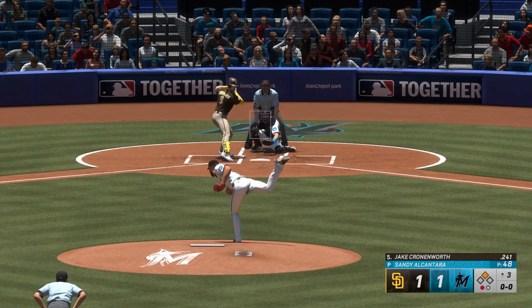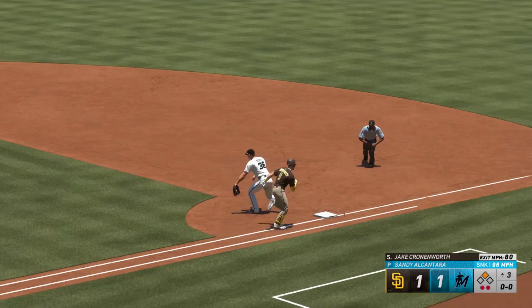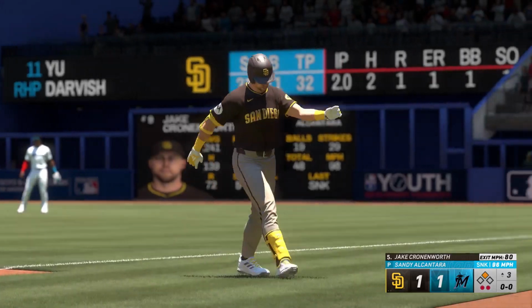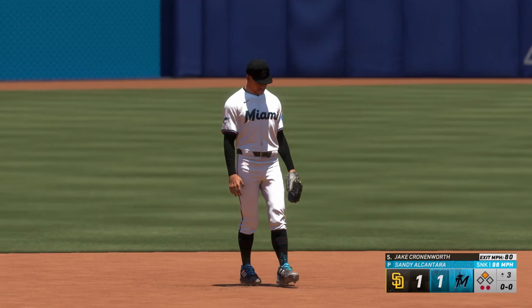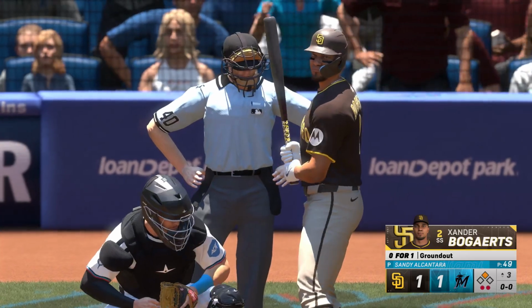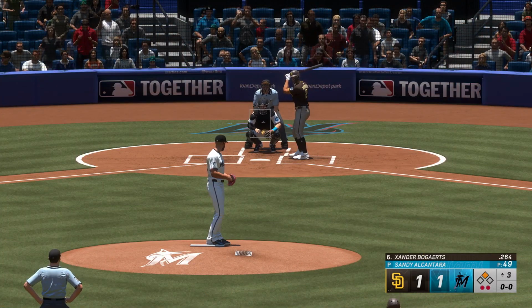And now Jake Cronenworth hit on the ground to short. Throws to first in time. That takes care of Cronenworth. That's what a good sinker's designed to do. Get a guy to roll over a little bit, hit the ball on the ground, kill some worms while you're at it. So the go-ahead run in scoring position. Here's the shortstop at the plate, Xander Bogaerts. He's 0 for 1.